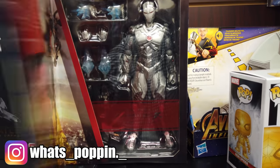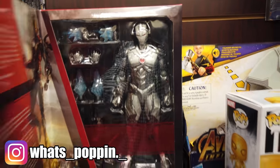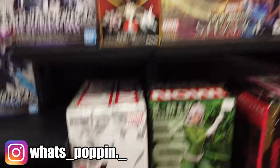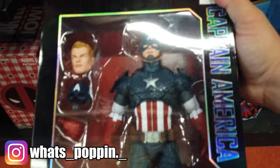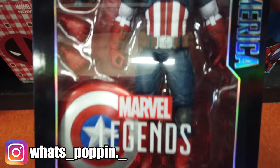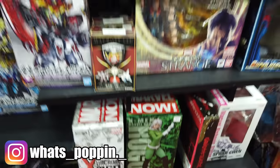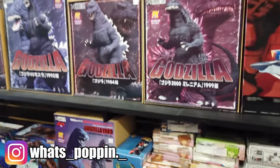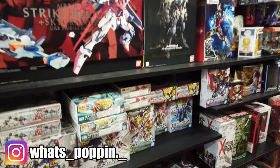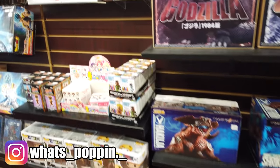Got these Marvel Universe Play Arts figures, which are pretty sweet. What do we got down here? We got this Legends series Captain America. I've seen this one. It's cool. I like it, but I don't know if I can bring myself to spend the money on that. What else do we got? Got a whole bunch of Gundam stuff, model kits. It's pretty cool. All right, well, let's keep looking.